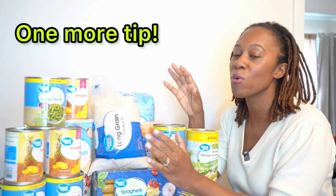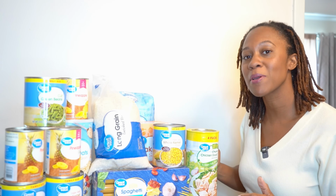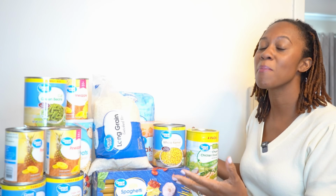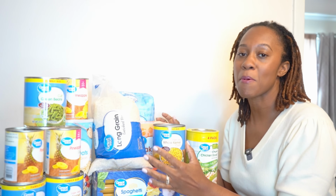And a quick tip, when you go grocery shopping in the future, whenever you see any items that are on sale that you know you want to stock up on in your prepper pantry, make sure to add a couple of those to your shopping cart so that way you can slowly build it up and you won't feel as if it's a big amount of money that you have to spend at once to create that prepper pantry for yourself.